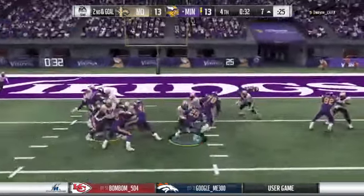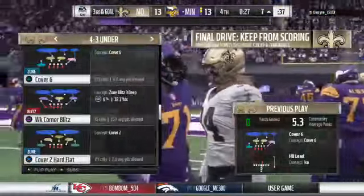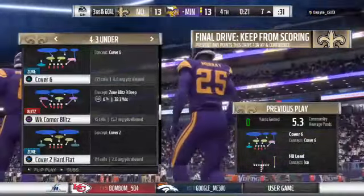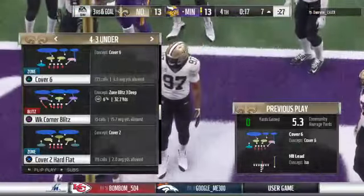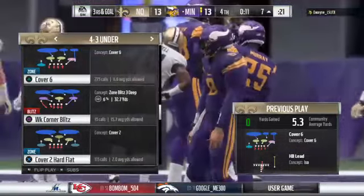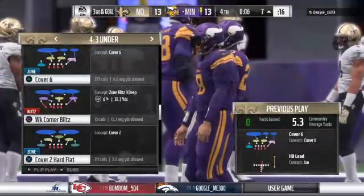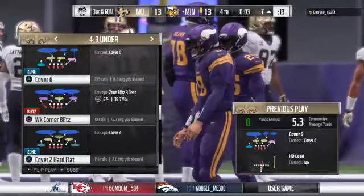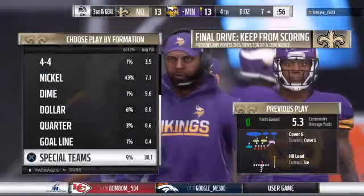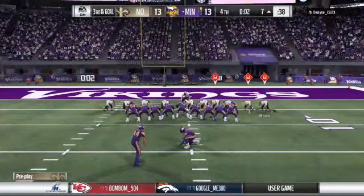Second and goal from the 7. Again, it's Murray. And running room scarce here. He's going to be stopped in his tracks at the line of scrimmage. Call it no gain that time, and now it's 3rd and goal. And we are set for a great finish as that timeout comes in with 2 seconds to go in this football game. So now it all rests on the foot of Kai Forbath.